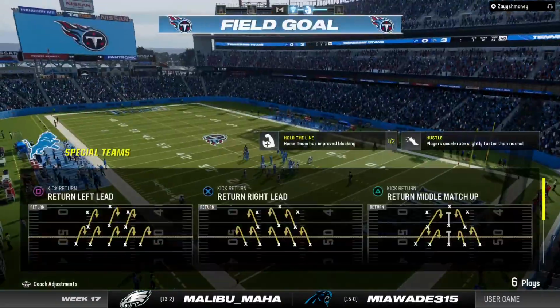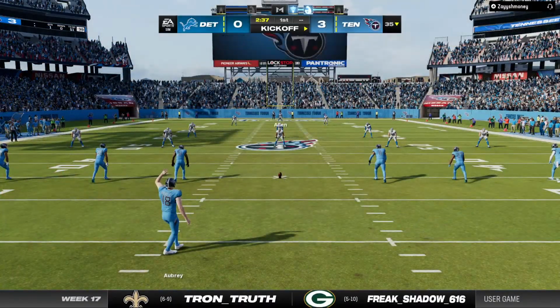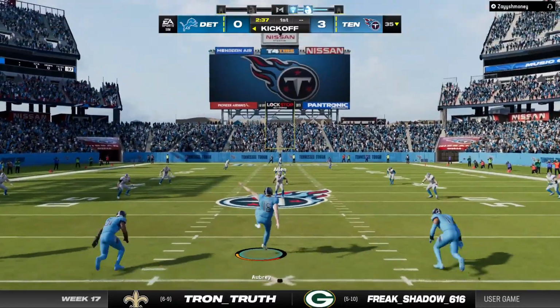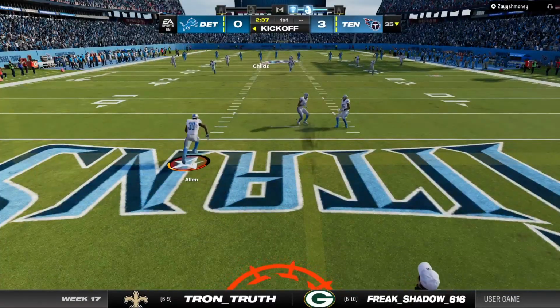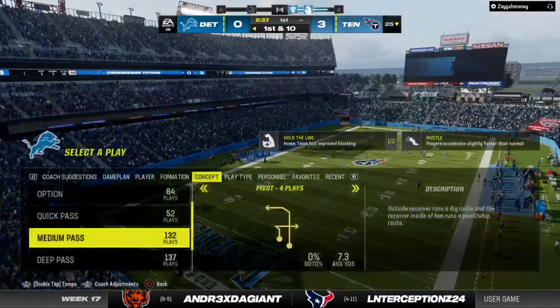So an opening drive field goal maybe doesn't whip this crowd into a frenzy, but I think that they will take the early lead. There's no doubt about it. They will always take the early lead, and maybe that celebration comes later if they play well and they can break things open. But right now, this was all about letting the offense just get settled in.